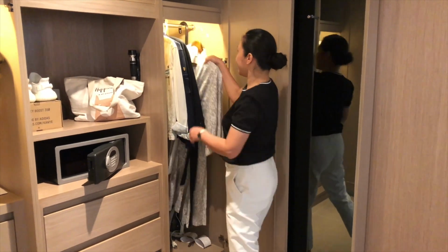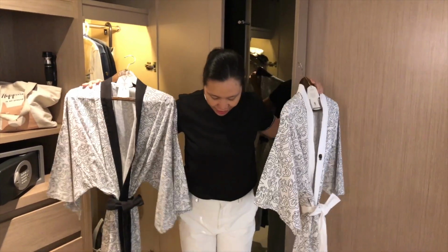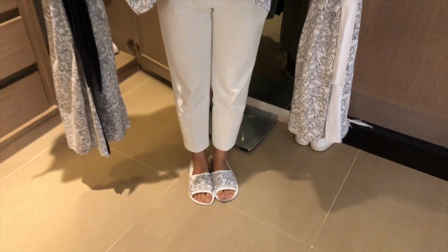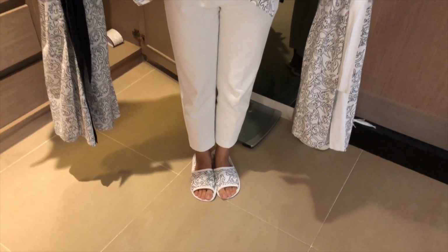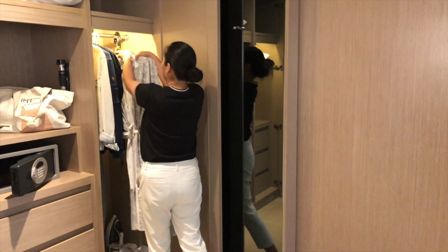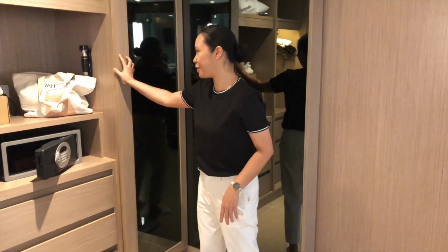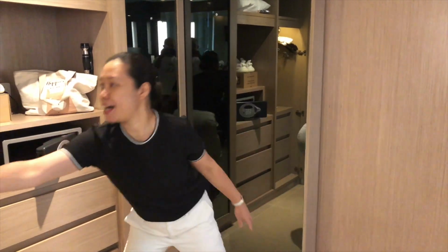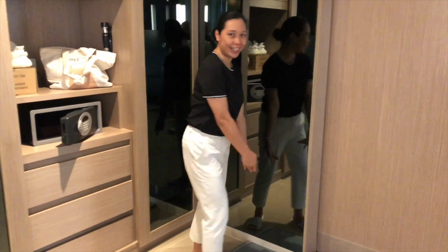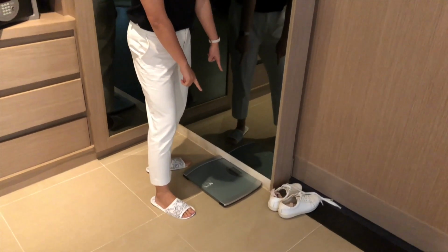Yep, and have you seen our bathrobes? It's white and black. It matches our slippers. So it's his and hers bathrobes. So this is the tour, guys, of our hotel room. Do you like it? If you have any experience coming to Banyan Tree, then maybe you can share it with us. I am going to close all the full length mirrors and this one, the scale. Just checking if we gain weight over the holidays.